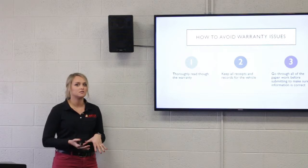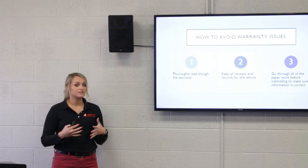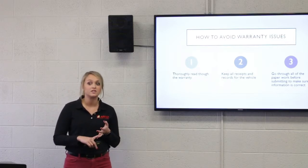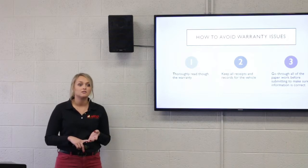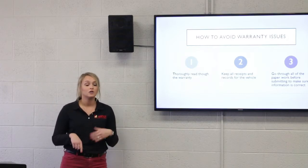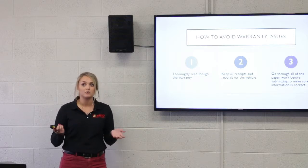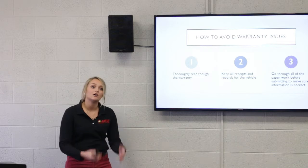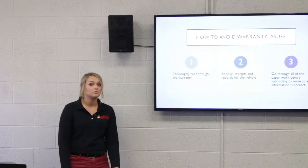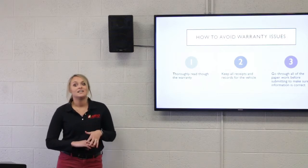So how to avoid some of these issues? Read through the warranties. Make sure that you're following the right processes. Make sure you're reading that fine print. I know even if it's online, you see something pop up and it's oh, I agree to the terms. No one reads it, and you can get caught doing that. So some people are probably like, oh no, my car flooded, it should be covered by warranty. Well, obviously you didn't read through the warranty because that is not covered.